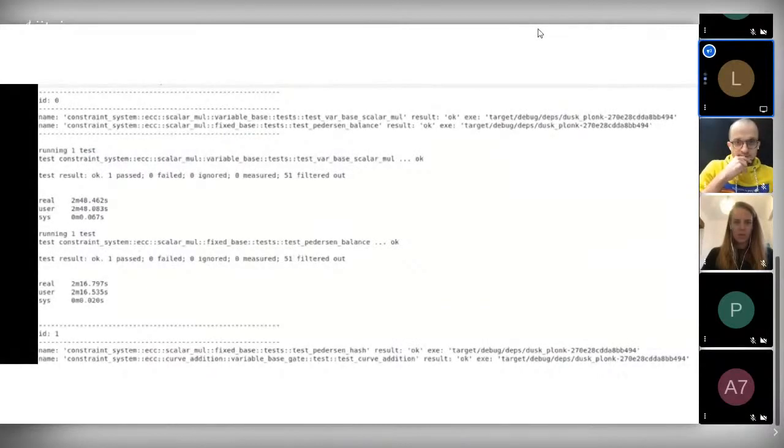The log is organized by groups. There is the original output of the test. If there were errors, we could see errors here, and timing information to be used in the next run. And that's all.